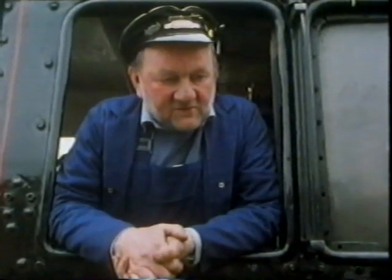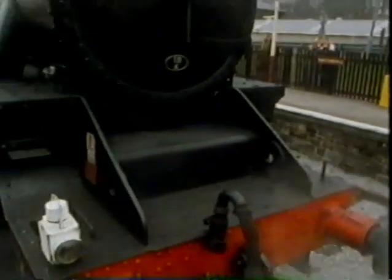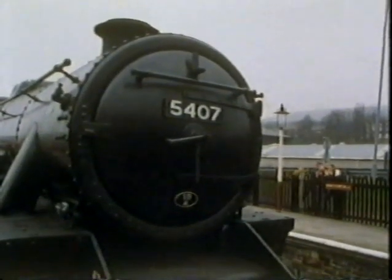I like the Black Five because they're a workhorse. They're an economic locomotive, they look well, they pull well, they ride well. In fact, they're a good general purpose locomotive. I can show you loads.